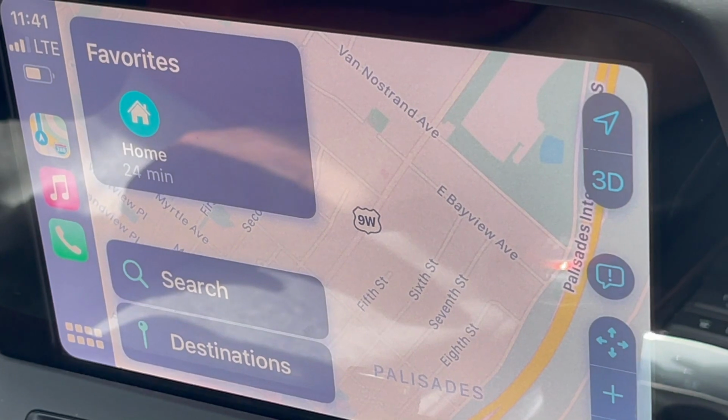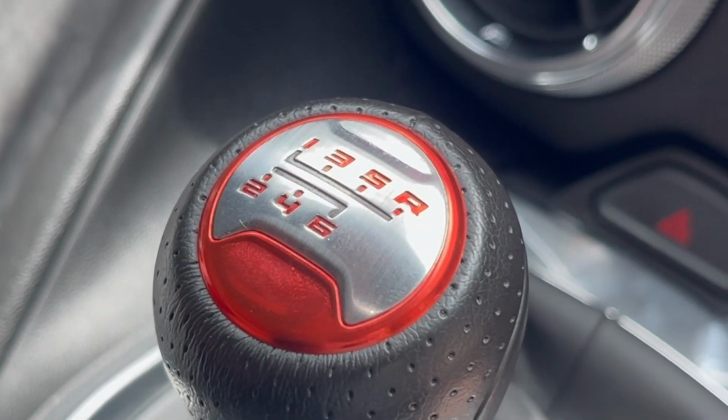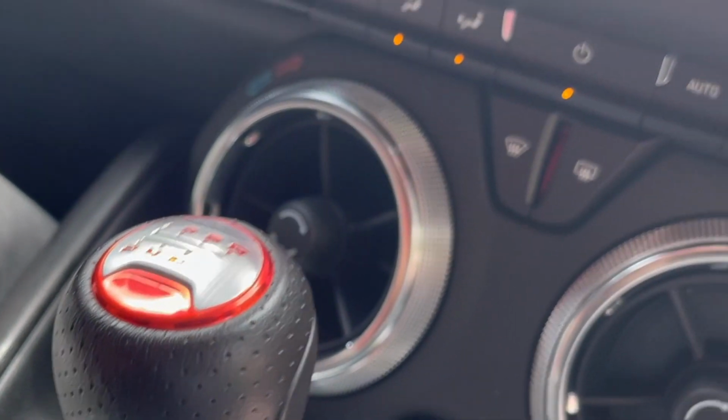And lastly, I see you went with a 6-speed manual transmission again. Walk me through the decision to get a manual again. So I just love it, man. I love driving stick.